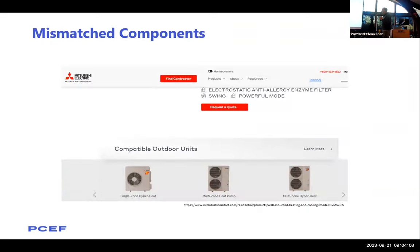And one other thing that we look for, hopefully in the design phase, not later on, is mismatched components. Manufacturers match up their components. Not all components go together. And this is a screenshot of Mitsubishi. This was a particular indoor unit, and there's actually a section that says compatible outdoor unit. So if there's any question, you can look at that, refer to your manufacturer or your distributor for additional information to make sure that those are compatible. That's something that I ask for is documentation so that we can verify that those are matched and will function together as efficiently as possible.